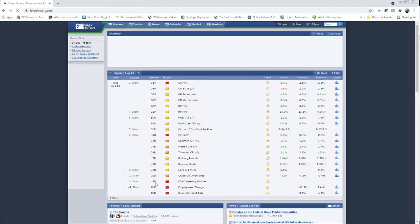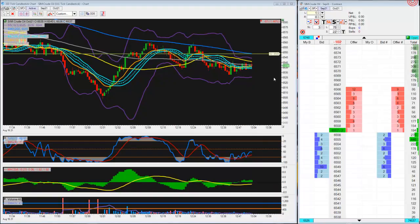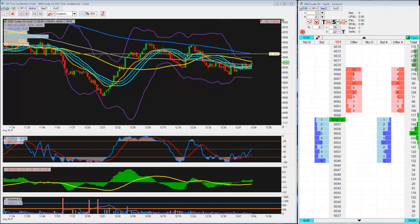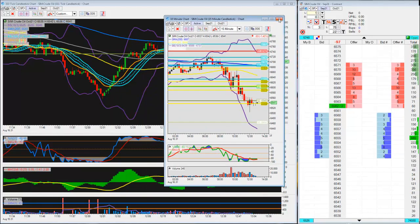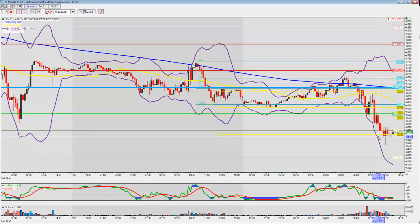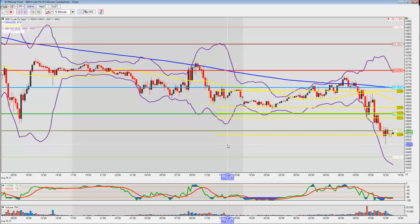Had inventories come out today. Meeting minutes. Inventories greater drawdown than expected today, 3.2 million. Prices have moved down. Here's our 15-minute chart from yesterday, FYI. We made it to that 100% Fibonacci extension.